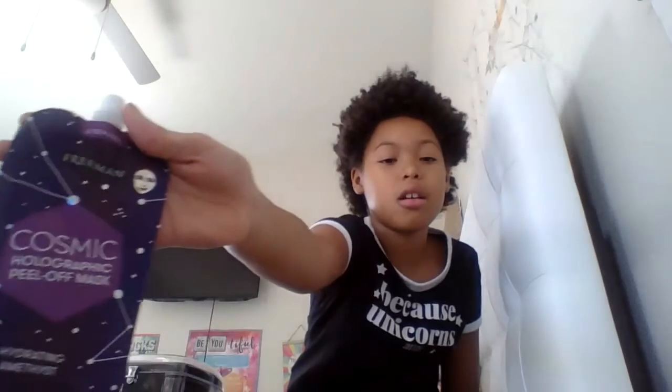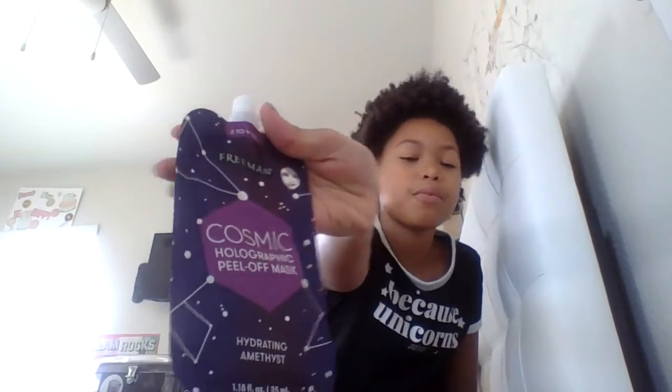And my mom got me this, by the brand Freeman, and it is a cosmic holographic peel-off mask. It is hydrating amethyst. And I asked my mom, why'd you get me a peel-off mask? I've never used those before. And she goes, I feel you're ready. And I go, yay! And then this has, on the top, you can see 3 to 4 uses. So, yeah.